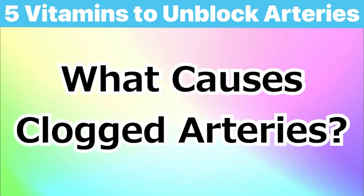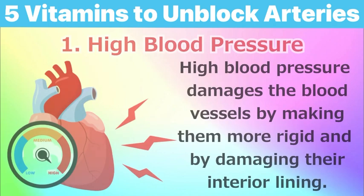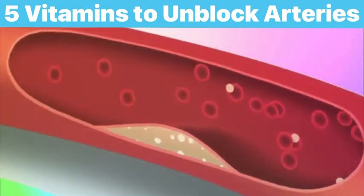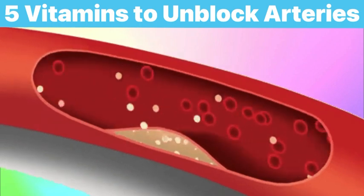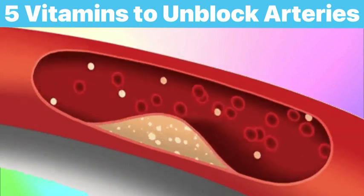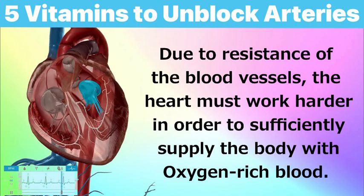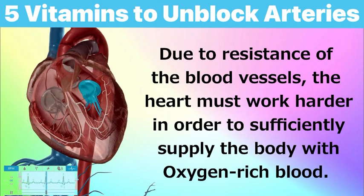What causes clogged arteries? The first and most typical reason is high blood pressure. High blood pressure damages the blood vessels by making them more rigid and by damaging their interior lining. The damaged lining increases the risk of fat deposition, thereby impeding blood flow. Due to resistance of the blood vessels, the heart must work harder in order to sufficiently supply the body with oxygen-rich blood.